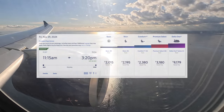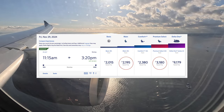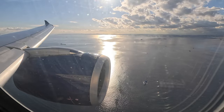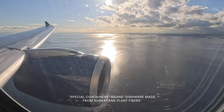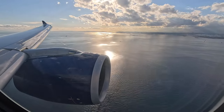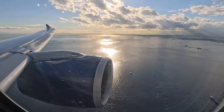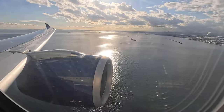If you were to book this flight today, Premium Select is offered at just under a $1,000 premium. The main differences between Economy and Premium Select are the added benefits of Sky Priority, the improved seats, and the meals that are served in special containers. On Delta's A330neo, economy is arranged in a 2-4-2 configuration, so if you're traveling as a couple, you can still benefit from having a row to yourselves. The seats aren't as wide in economy, but for a daytime flight, that might not matter too much.